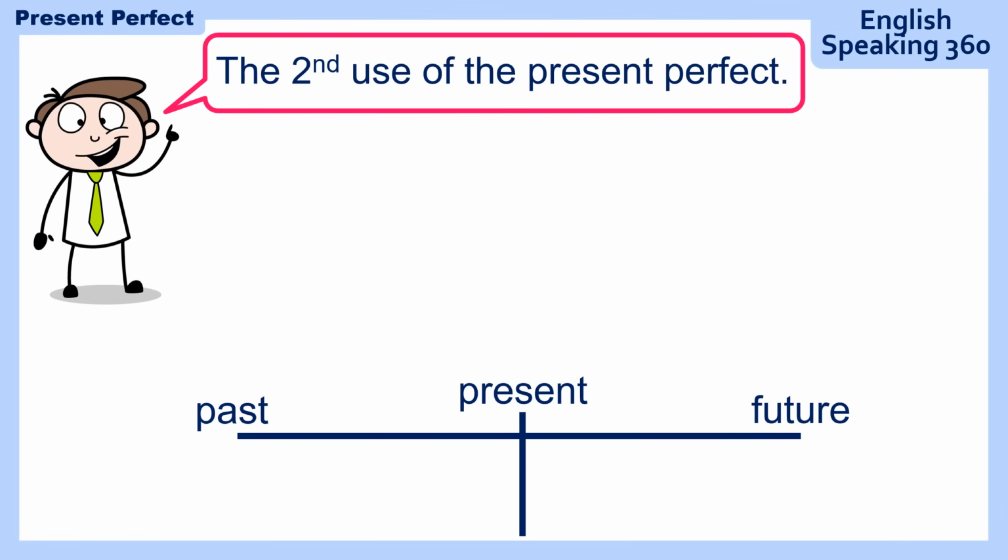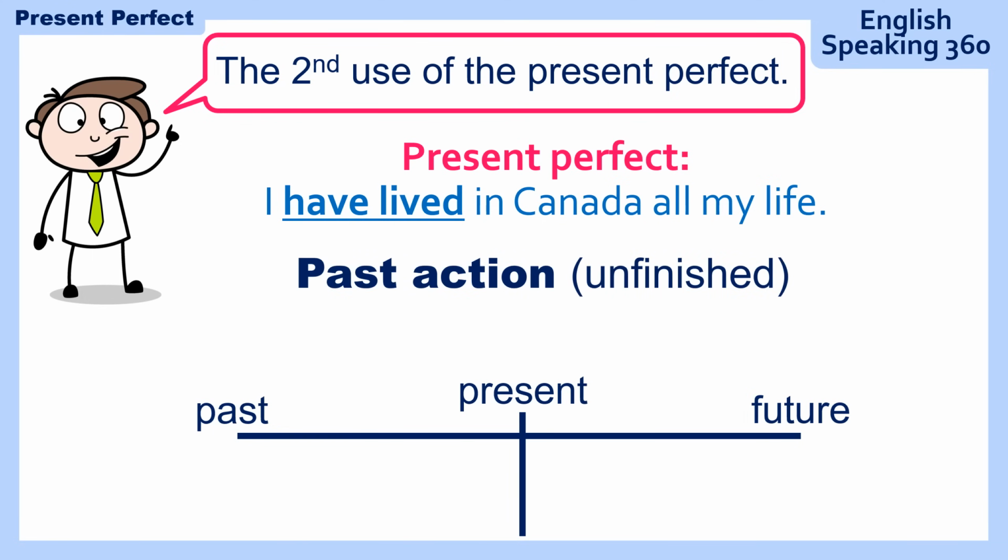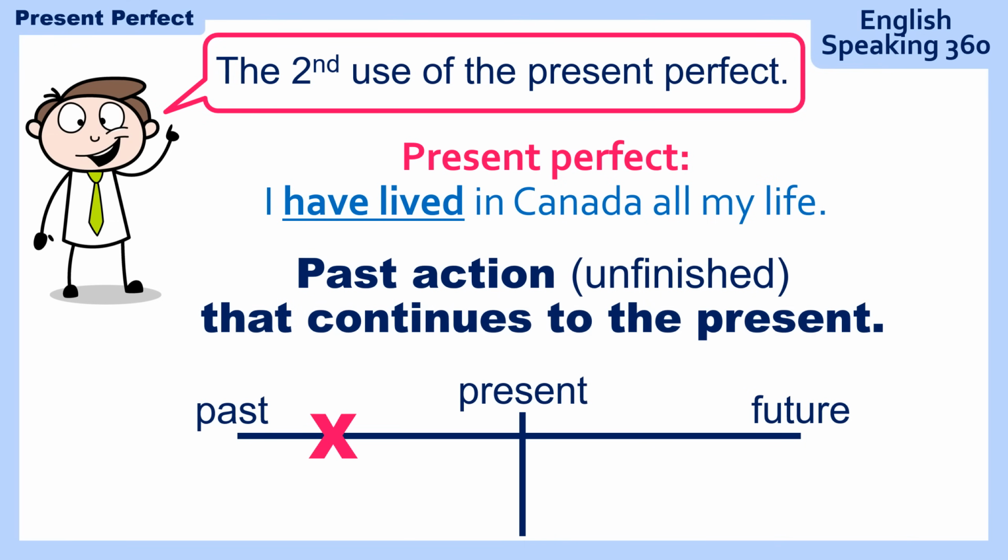Let's take a look at the second use of the present perfect. It's a little bit more challenging. We've seen this example before. I have lived in Canada all my life. Okay, it's a past action, but in this case, the past action is not finished, so that's important. It started in the past, but it continues to the present. You see the arrow, the blue arrow right there, okay? So it continues up to the present. Good. And possibly into the future, but we don't know about that.